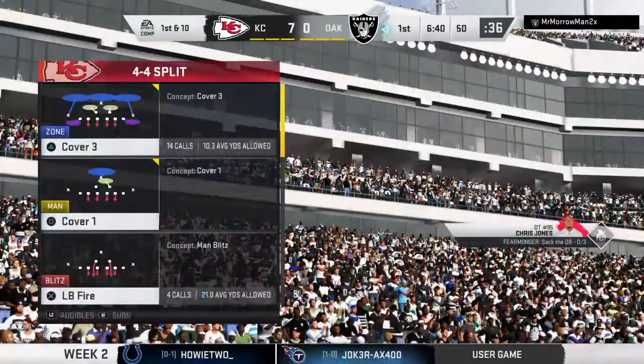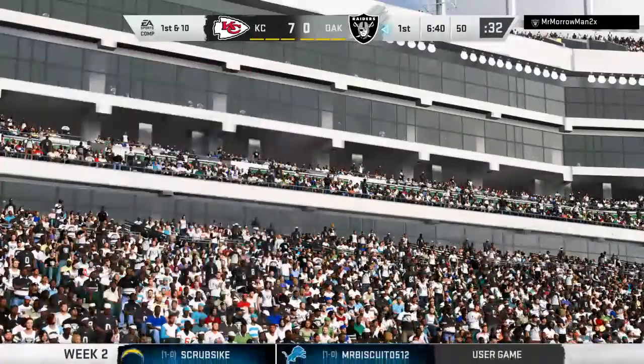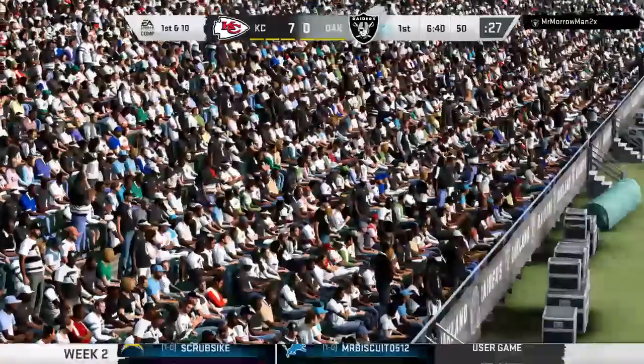Legs to hurt him. First down. Gain of 26 yards. And the Raider first down. First and 10 at the 50-yard line.